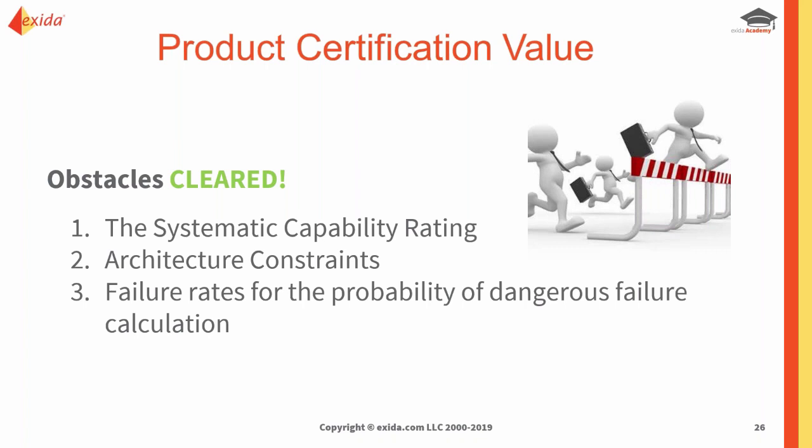And in order to hit a SIL capability rating, say you're going for a SIL 2, each one of these barriers must be met and passed through in order for you to achieve it. So if you have everything at SIL 3 except your systematic capabilities at SIL 1, you only achieve a SIL 1. And I think most people understand that.